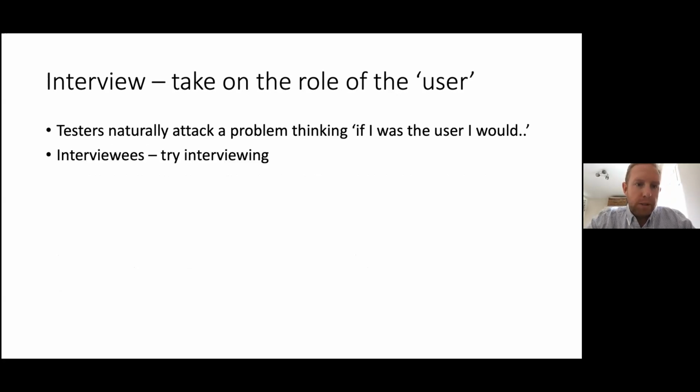So for interviewees, that means, as I said earlier, try interviewing, practice in front of the mirror, record it on your laptop, do it with friends and family or in the workplace if you can.